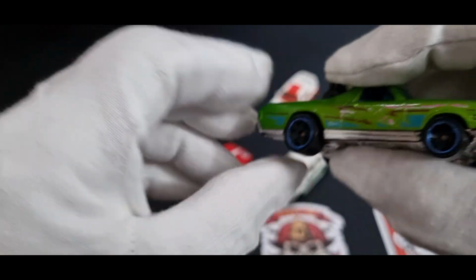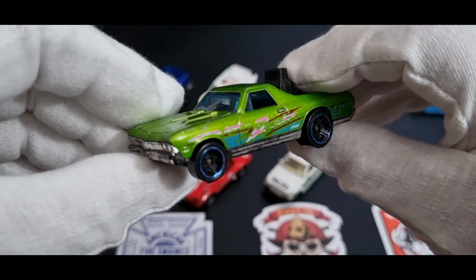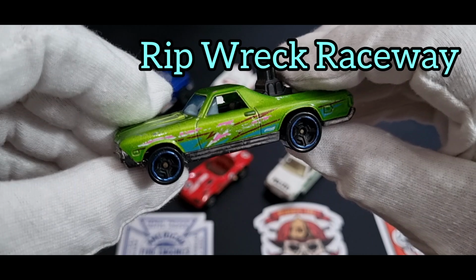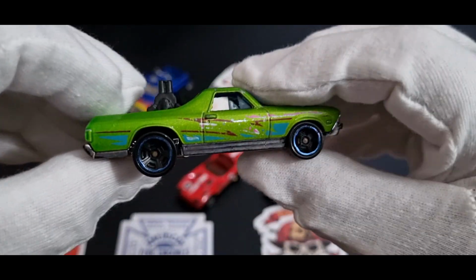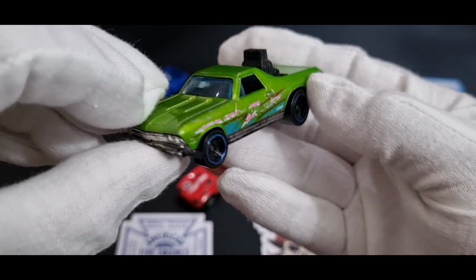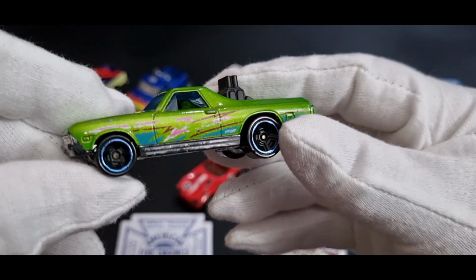But yeah, I know a lot of you guys are into El Caminos. My mate in Nova Scotia, Canada, Robin from Ripwreck Raceway, I know he loves El Caminos. G'day Robin, I know you always watch my videos. So yeah, this is another $1 car.